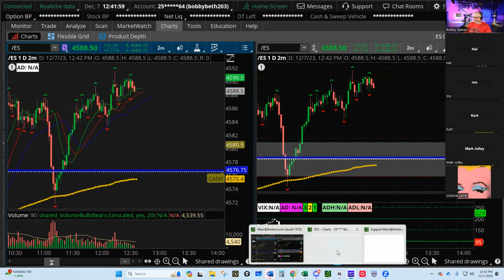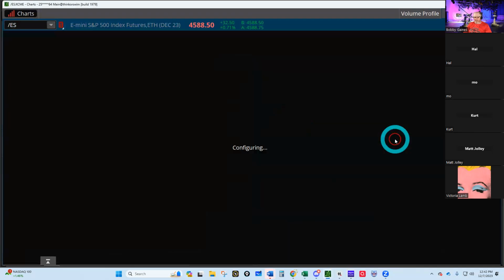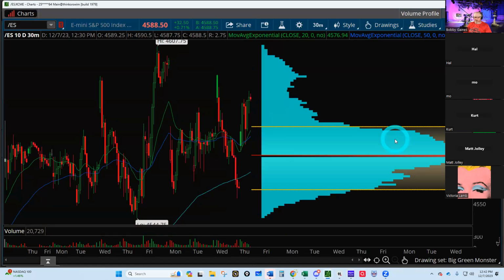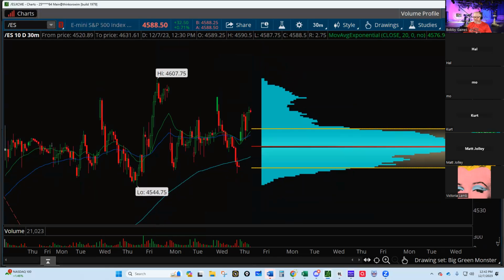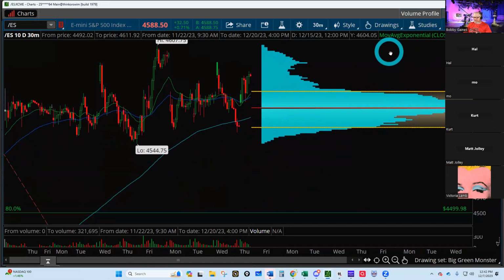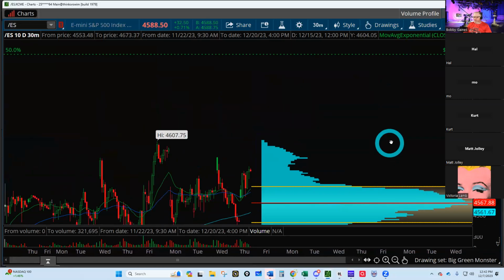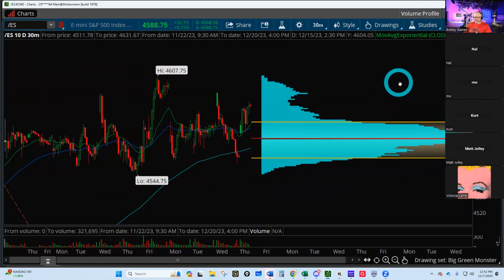Let's look at the big green monster. See what the big green monster looks like. Gap up and go. So kind of a trend day, looks like to me. What do we think it's going to do? Well, it's got a lot of room to run, y'all. We've got a target of the 44.63 up above and the 44.99. So the 4,500 below, 46.63 above. Let's see where she goes.